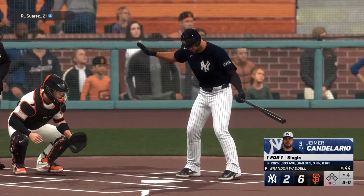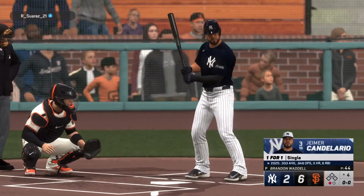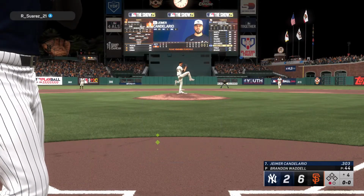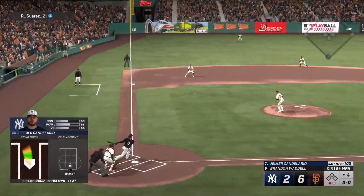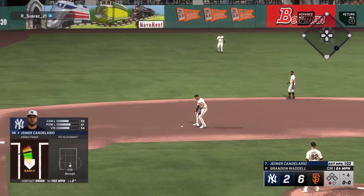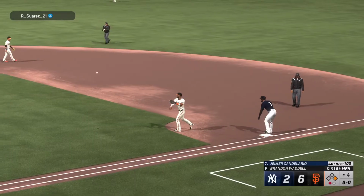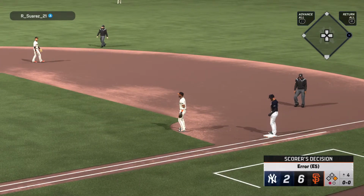And now the first baseman, Jamer Candelario. And he's already singled in this game. And he can't come up with it. Gets off a throw. Too late, and the runner is safe. And the misplay costs him.